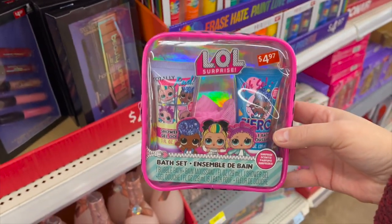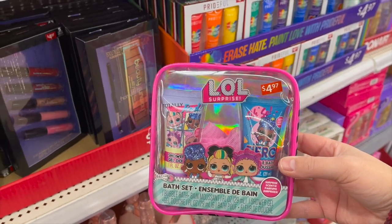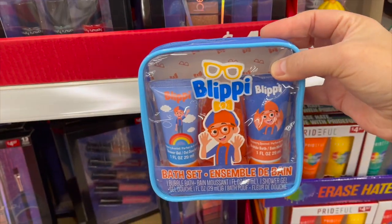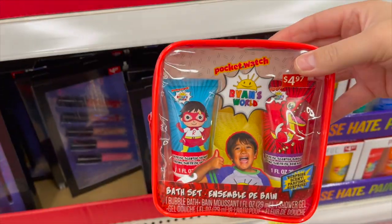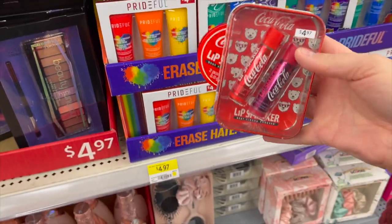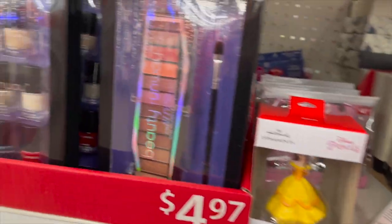$4.97, this little LOL doll bath set, a bubble bath, a shower gel, and a little mini puff, and Frozen, and this is hilarious, Blippi, B-L-I-P-P-I, and Ryan's World. Okay, what else do they have up here? Oh, cool, this little 2-pack of Coca-Cola Lip Smackers, and this little gift tin for $4.97 for Hello Kitty.